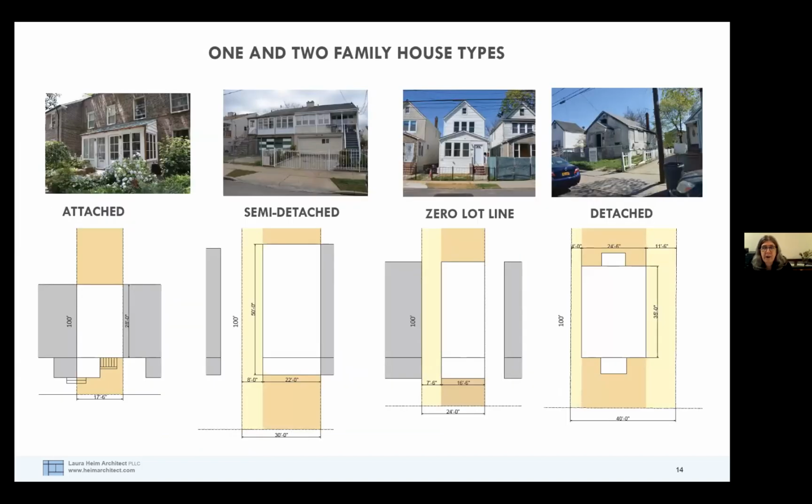So the next thing to try to make this like building blocks to understand it is the different types of houses you typically encounter, 1 and 2 family houses. I've used Queens as my example because that's what I'm most familiar with. So I looked at the houses that I've worked on, basically. I thought this would be a great exercise to try to explain the issues with cellars, was just to look at the ones I've done.